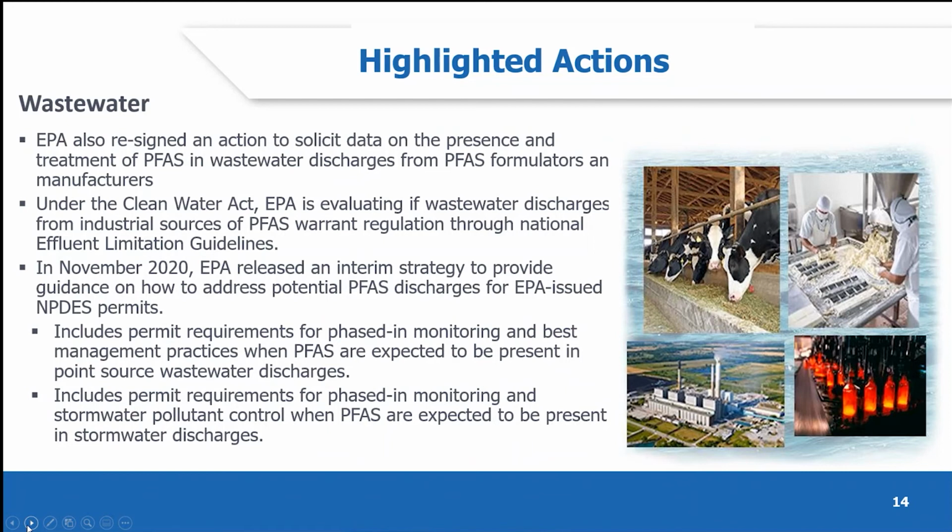EPA also re-signed an action to solicit data on the presence and treatment of PFAS in wastewater discharges from PFAS formulators and manufacturers. Now, under the Clean Water Act, EPA is evaluating if wastewater discharges from industrial facilities of PFAS warrant regulation through national effluent limitations. So they are looking at whether or not we're going to need national effluent limitation guidelines.